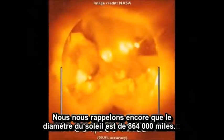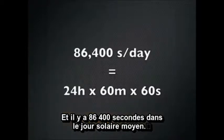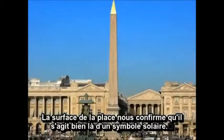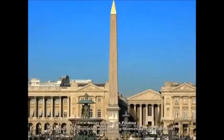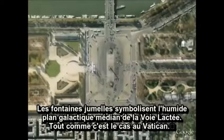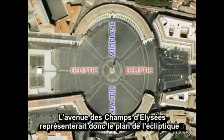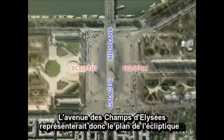The fact is, the Sun's diameter is 864,000 miles, and there are 86,400 seconds in a mean solar day. The area of the Place thus confirms it as a solar symbol. The cars are likened to planets wandering around the elliptical traffic circle. The twin fountains symbolize the watery galactic midplane of the Milky Way, just as they do in front of the Vatican. That makes the Champs-Élysées the ecliptic.